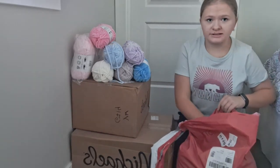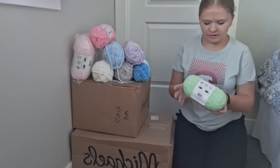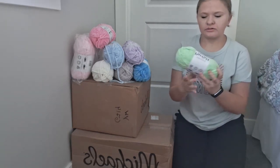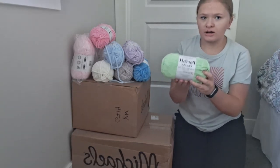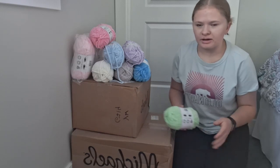this bag will not decide where it wants to be, so it just wants to be on the floor. Okay, I have a key lime right here. I make like frogs and stuff out of this. Oh yeah, someone commented on one of my last videos and was like, what do you make with this yarn?